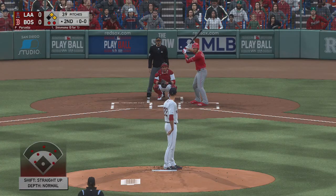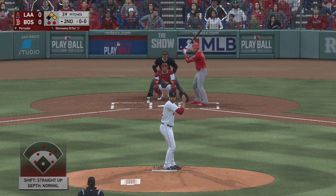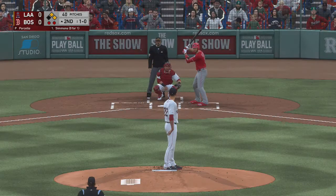So stepping in, Andrelton Simmons. 2s all over the place. 2 on, 2 out, and of course here in inning number 2. A fastball here as he'll take a look at ball 1. 1-0. Wow, that's 40 pitches for him already. This doesn't have the makings of a start that he's going to go very deep.